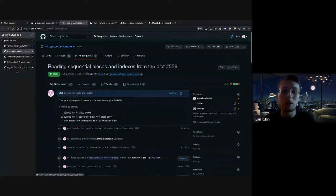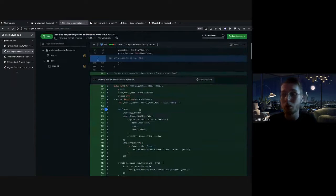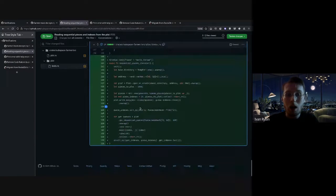Apart from that, I was also working on the integration for the upcoming DSN PR from Shamil. We need to supply the pieces to the DSN in order for all the farmers to sync, and this PR just creates another command for us to query some number of the piece indexes which we have stored in the plot. With that, we can query all of the pieces which are sequential in our plot. Here are some tests for that. We can just call the function get sequential pieces, and it will return the pieces with indexes. It would be helpful for the DSN.